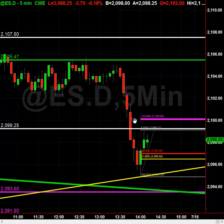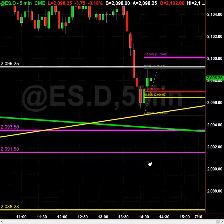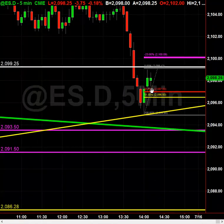So my long will be, I'll be looking long at 2097. I'll be prepared to reload that long, to add to the second half of that long at 2093.50. Your appropriate stop, right, and this is where it gets frustrating, is 2 points behind this zone. So that's a lot of range, right? That's potential 8 points worth of range. So I want to be clear where the setup is, okay?